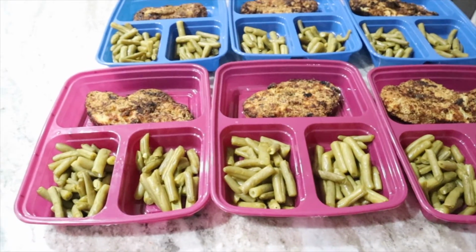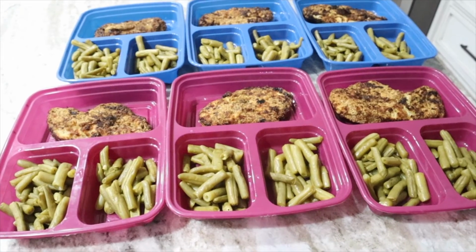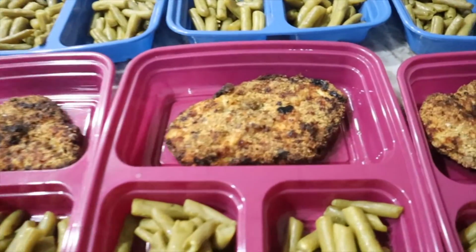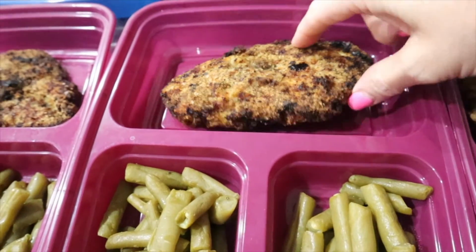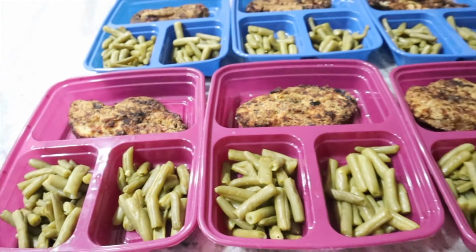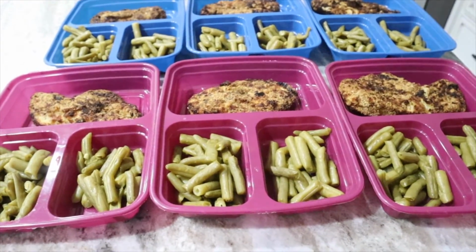Alrighty guys, we finally have the chicken and the green beans done. I've already showed you the sweet potatoes. We just put those in a bowl and we'll just heat those up separately. I think that the chicken has turned out good. It looks nice and crispy. We ended up cooking it basically for 12 minutes per side, and yeah, we will let you know during the weekly vlog next week how we like this recipe.